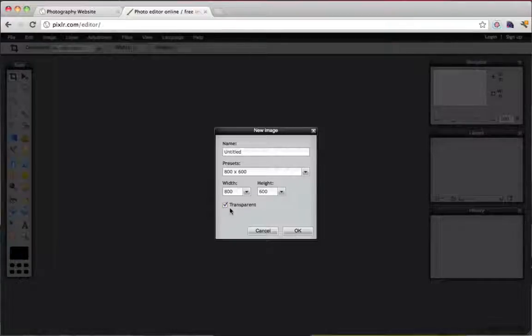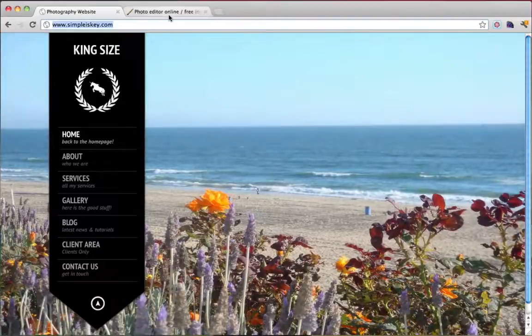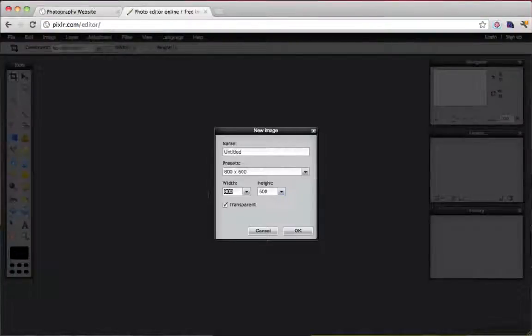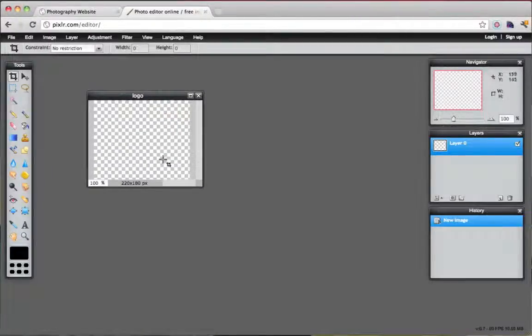We're also going to change the width and height of this, because the width here is 220 and the height here is 180. So let's do 220 by 180. And we'll say this is the logo. Okay? So now we have that logo. Now we need to insert our icon into it.